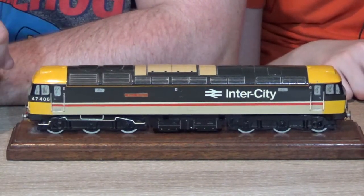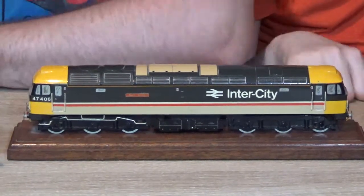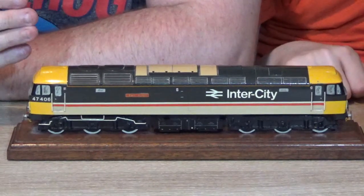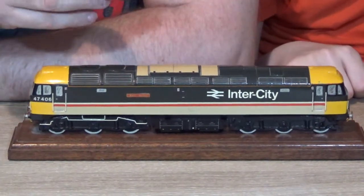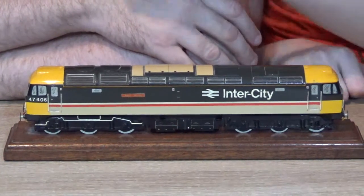Six would be extreme. Okay, but this engine is a class 47 in British Rail Intercity livery, and it's really nice, and its number is 47406, and it's also got a name. Now Brett's going to tell you the name because he can't pronounce it.